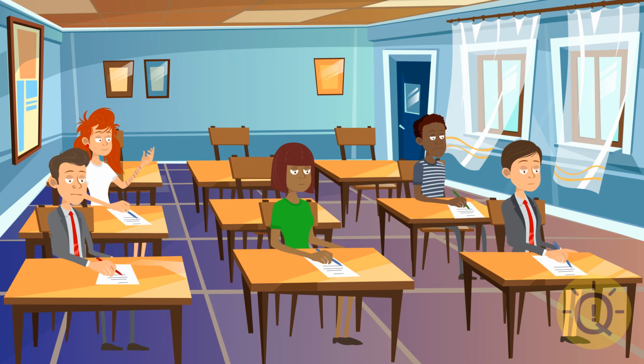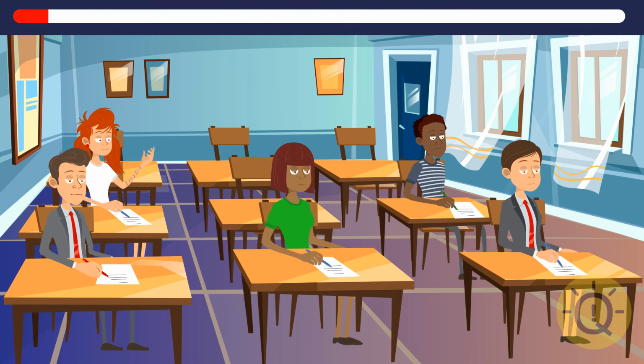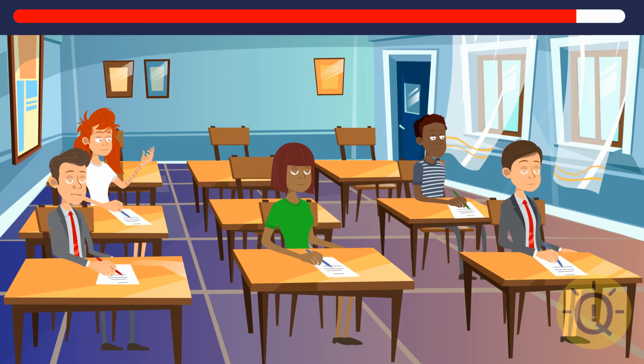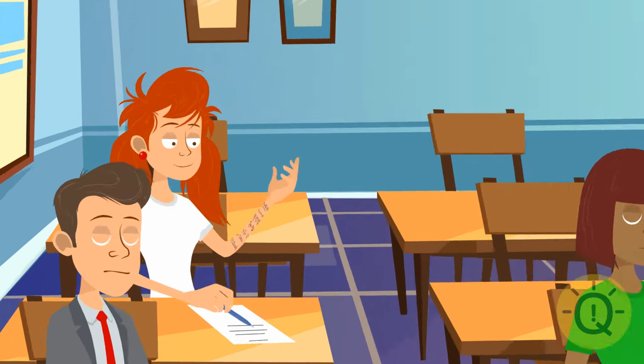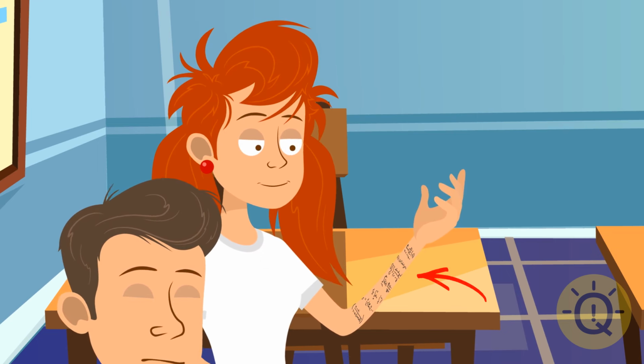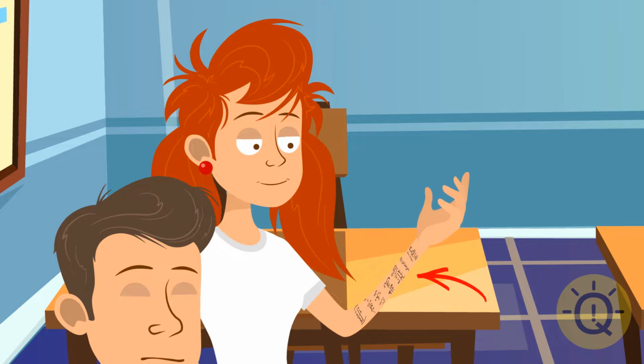Now, look at these students and tell me who is cheating. It's this girl wearing a white t-shirt. She has the answers to the test written on her arm.